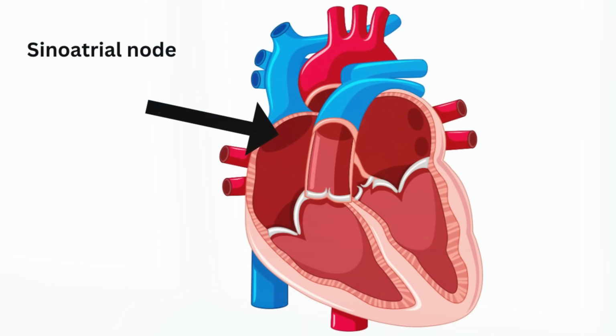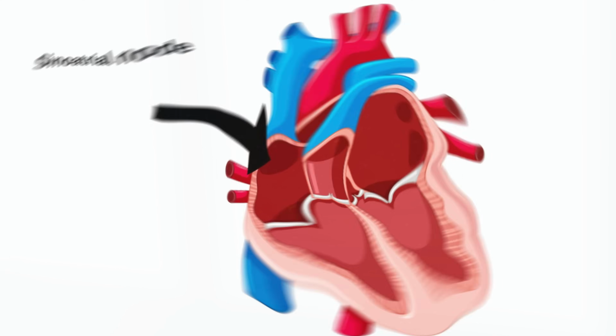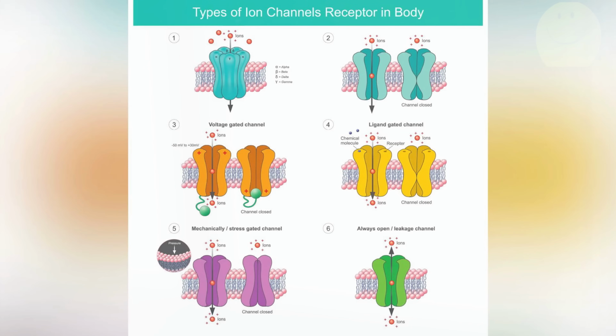Your heart has a built-in pacemaker called the SA node, or sinoatrial node. This tiny spot fires off electrical signals that make your heart beat, kind of like a conductor setting the rhythm for an orchestra. The SA node cells have a unique set of ion channels in their membranes.